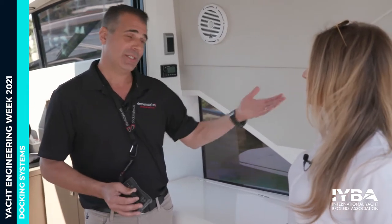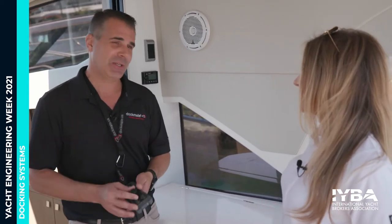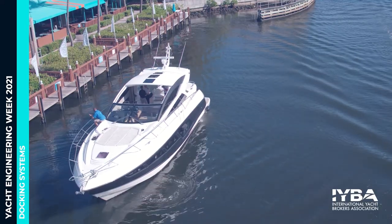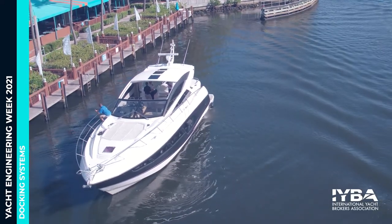But no, you don't want to be standing on the dock and maneuvering your boat. This is not like a remote control boat. You know what I mean? We don't recommend that at all, really.